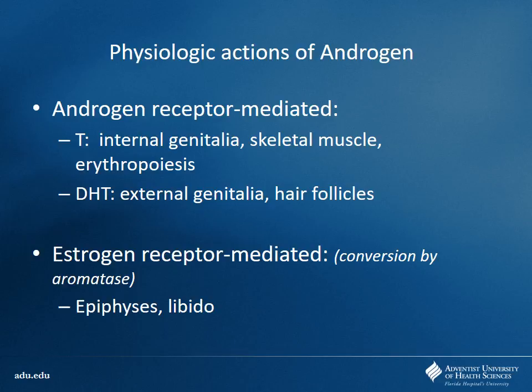So what happens when androgens react with different types of tissues? Normally, androgen receptor-mediated effects of testosterone include development of the internal genitalia. This also causes stimulated skeletal muscle effects, erythropoiesis, and development of things like hair follicles. This is normally what happens during puberty for young men and ladies, who have development of these different tissues. These are anabolic steroids because they are producing growth, right? They're stimulating growth.